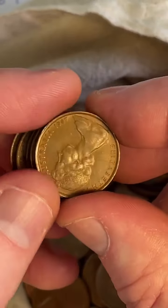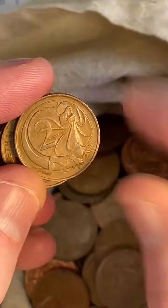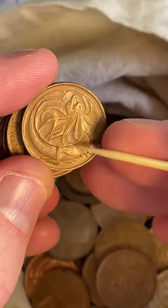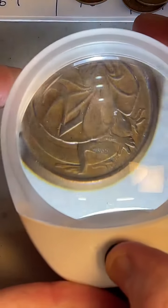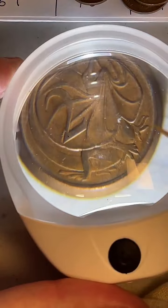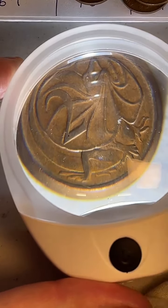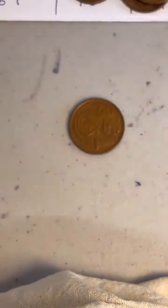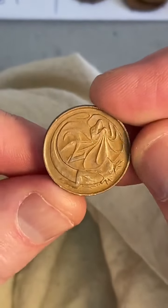Ooh, a 67, the second year that they produced these for circulation. Check for the missing SD. And when I say that, I'm looking down here on the coin. There's a little SD there. And I'll show you under a little, not a digital microscope, but try and get it lined up there. So down here on the coin, there's a little SD, Stuart Devlin. So, yeah. It's in pretty good nick. Oh, I'll let it go.